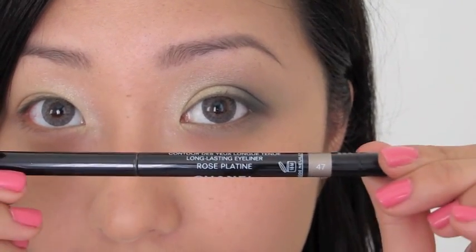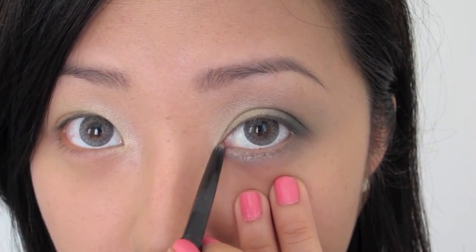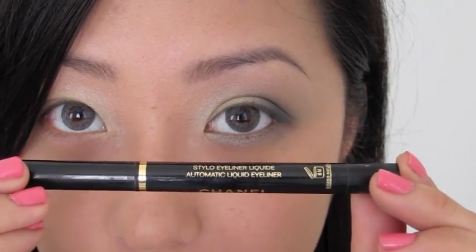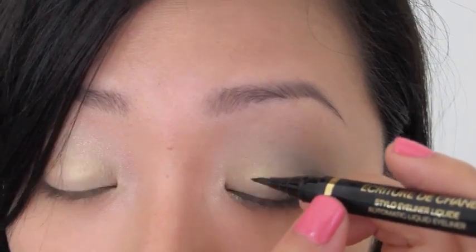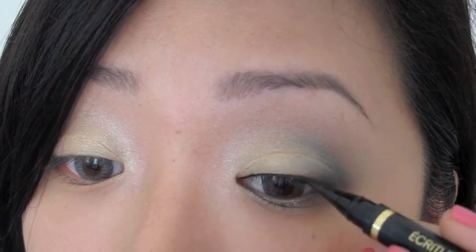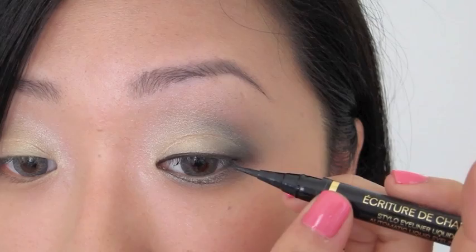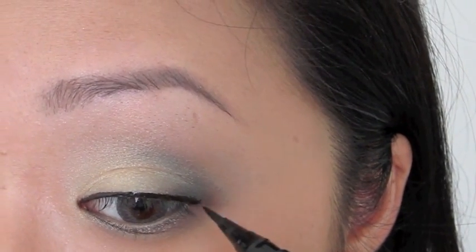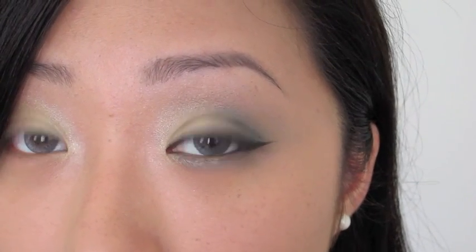Now I'm going to take the Rose Platine waterproof eyeliner pencil, and I'm just going to pop that right on my lower lash line, and blend it in toward the back. Now I'm going to take Chanel's automatic waterproof liquid liner, and I'm going to very lightly line my eyes. I'm just placing the brush against my lashes, and ever so gently, I'm going to give it a slight flick. I went back and accentuated the line just a little bit more.